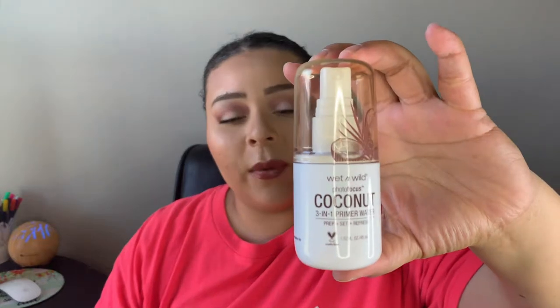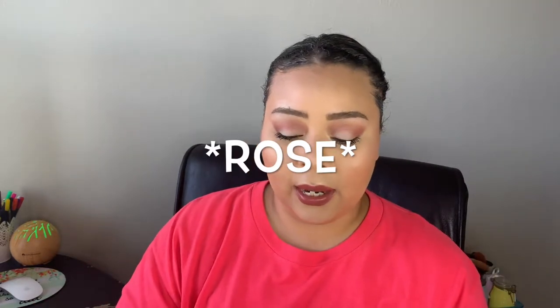Let's go in order. So my favorite for the month of June is not just this particular one, but their entire line of these 3-in-1 primer waters from Wet n Wild. So right now I'm trying the coconut one. I tried the rose one already and I absolutely loved it, but this one I think I like more than the rose one. I know that they said that one's for normal skin, dry skin, and oily skin, and usually anything coconut is for dry skin, so we can see.